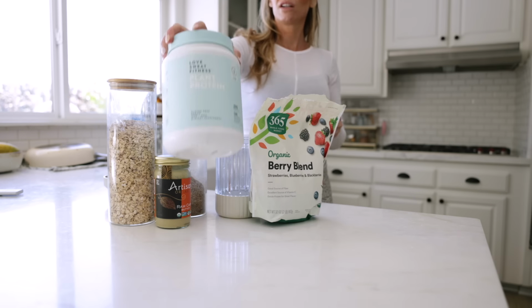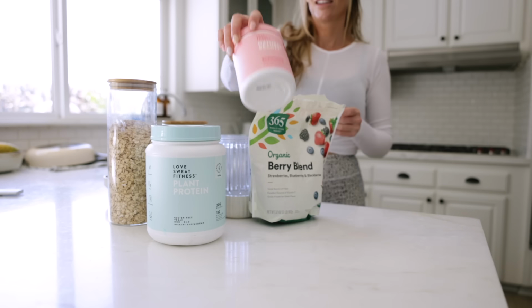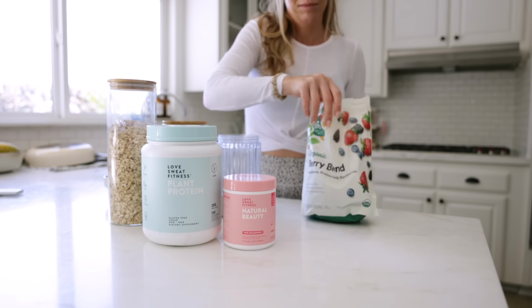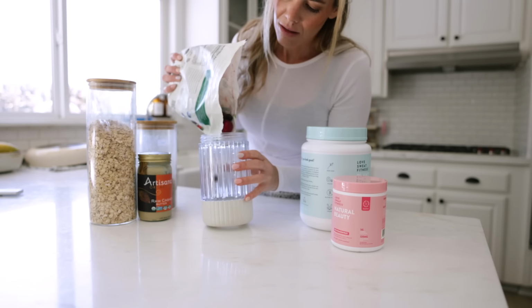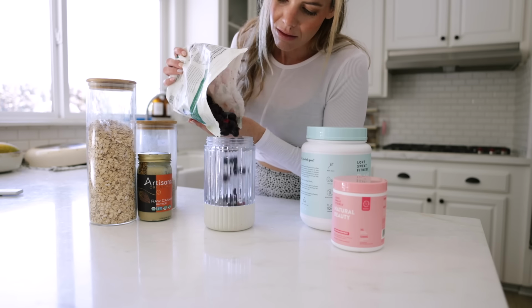It has completely helped change the shape of my body over the last year, especially being postpartum. It helps kickstart your metabolism. It gives you those essential nutrients first thing in the morning to help control appetite and regulate your blood sugar levels.